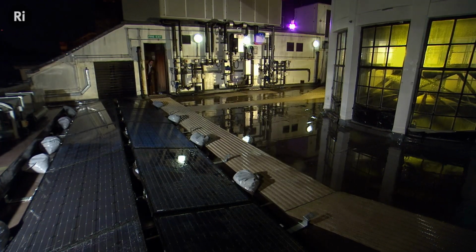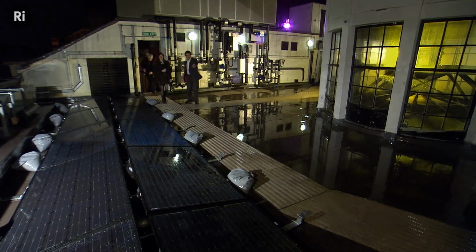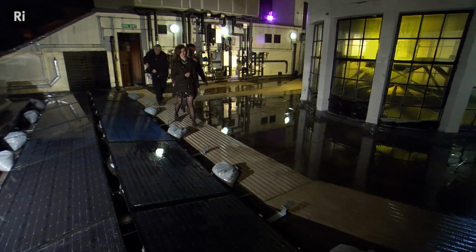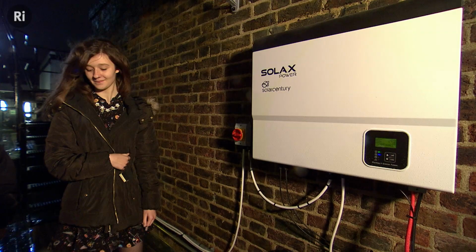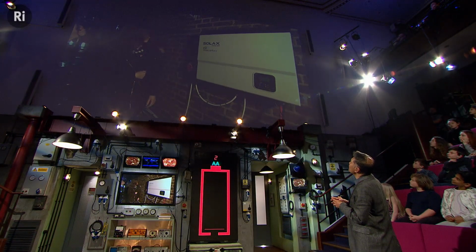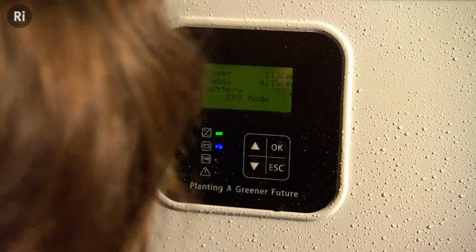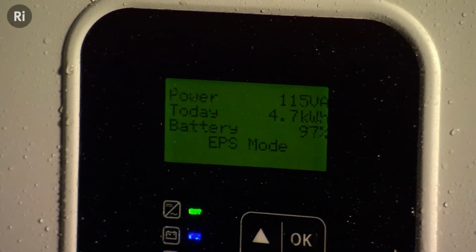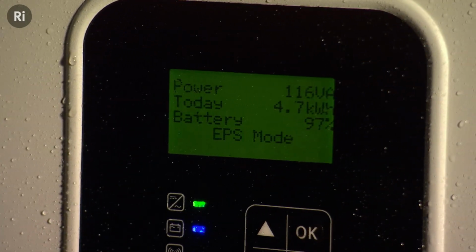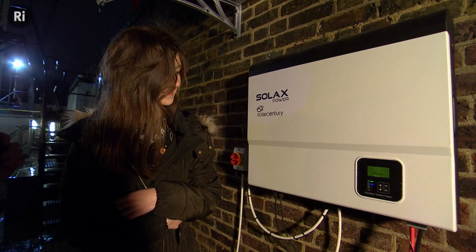Let's see if our volunteer, Natasha, has got up to the roof. OK, here comes Natasha. She's on the roof, and we're going to try and get a reading of our battery. Natasha, can you hear me? Yes, I can. OK, so can you give us a reading from that battery? Certainly. The power is 110, and that's 4.7 kilowatt hours. And do you want to read us the number below it as well? That's 97%. OK, well, thank you, Natasha. I think you deserve to come back out of the wind and rain. OK, thank you.